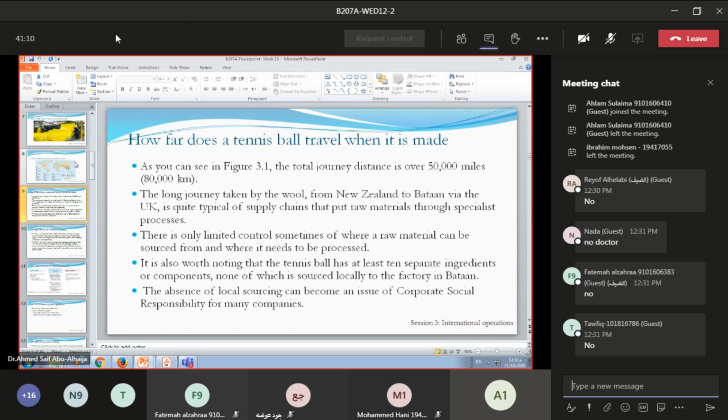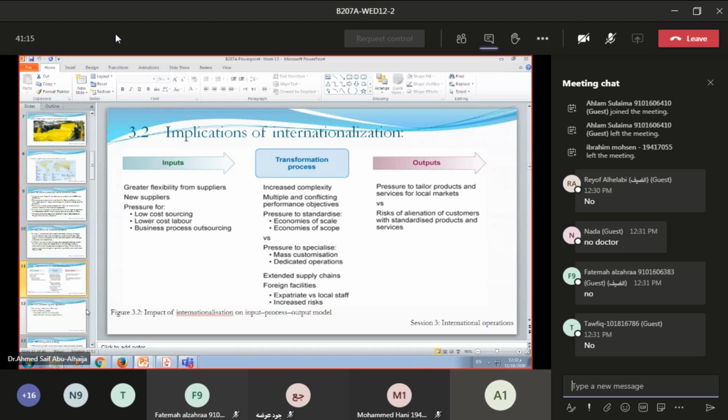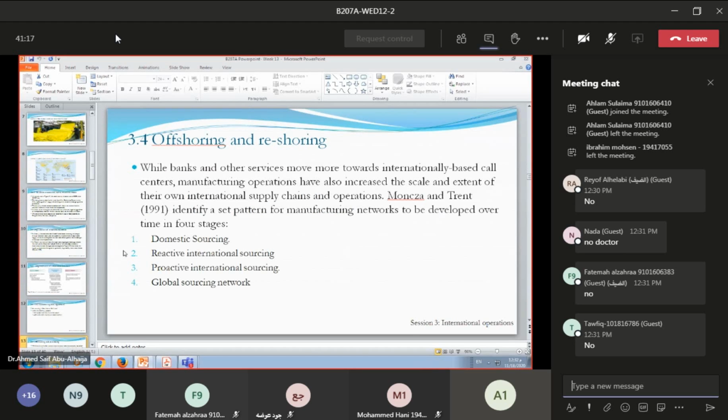That's why you just say something, you can read it and easily understand it. So now we can talk here, Ammar, about offshoring and reshoring.